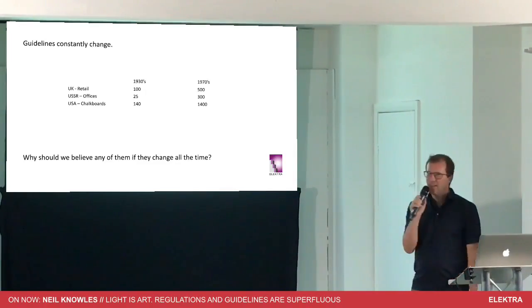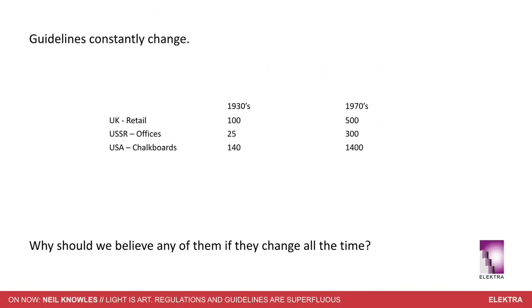Firstly, they change all the time. These are a few I picked up. I like the bottom one in America. They used to recommend 140 lux for chalkboards, and now they recommend 1400. I don't think we've evolved that much since the 30s. Fashion sense, maybe.